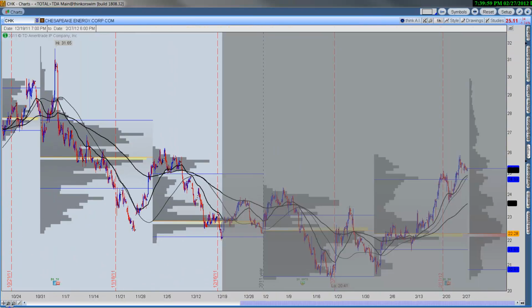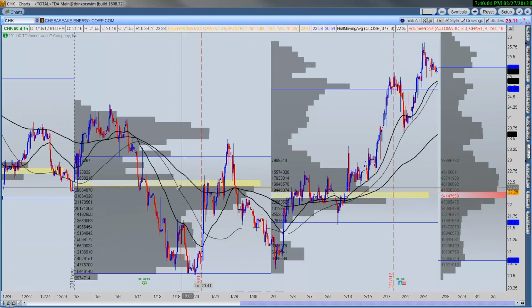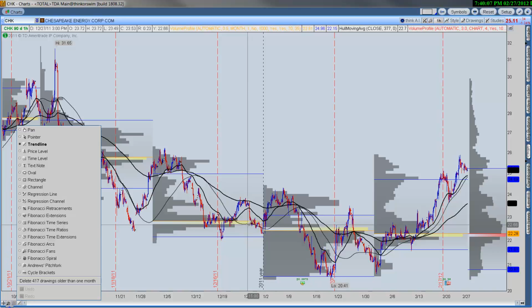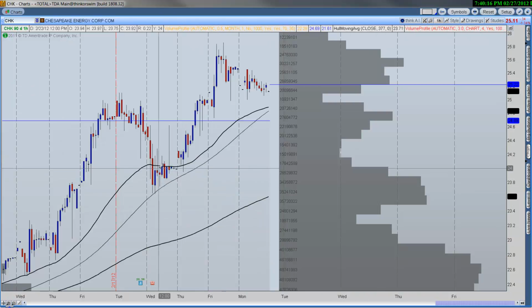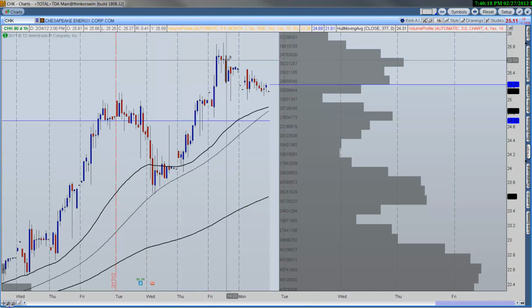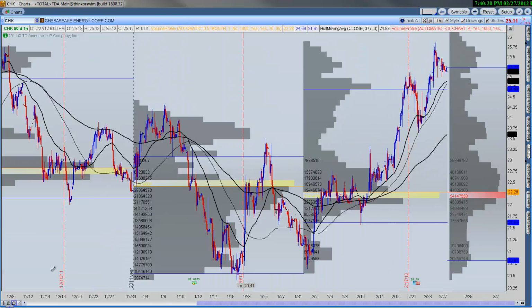You could also take the confirmation. You have point of control for the last 3 months. Let me zoom out so you can see. All down sub 23, and what happens when we get above 23? We get a nice pop to the upside. What happens on weakness? Earnings come out. You want to be a buyer on the weakness, and bam, you got a nice move higher. This is why you stay involved.